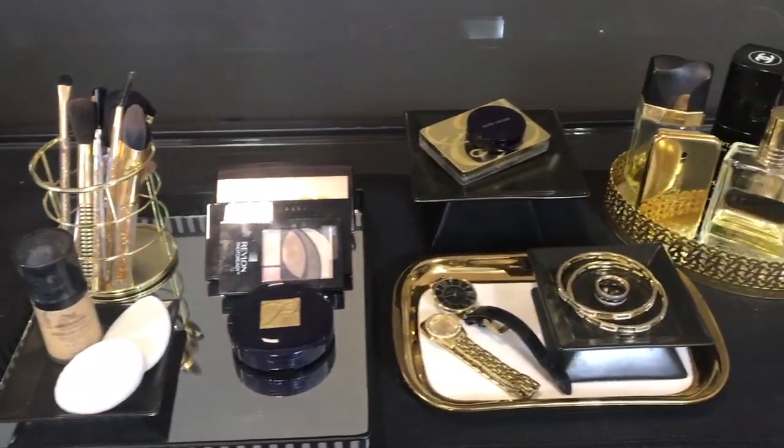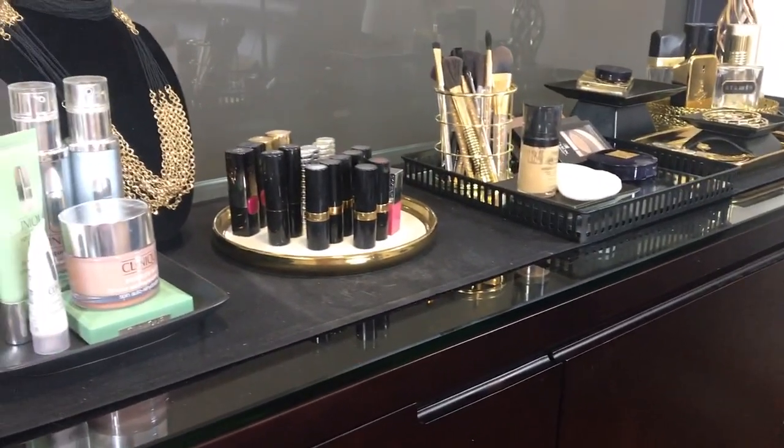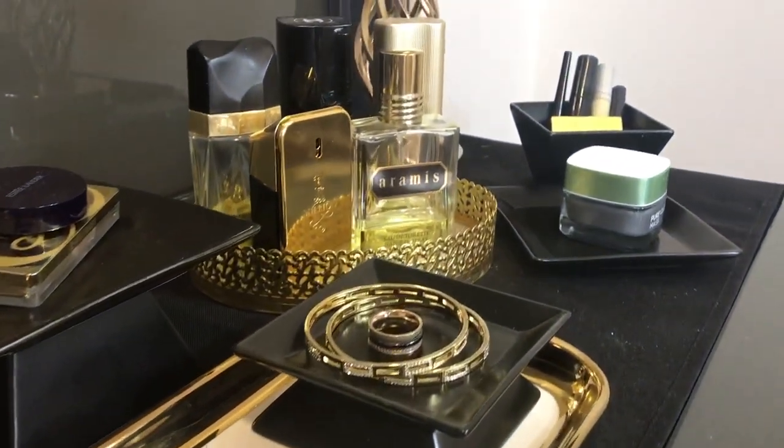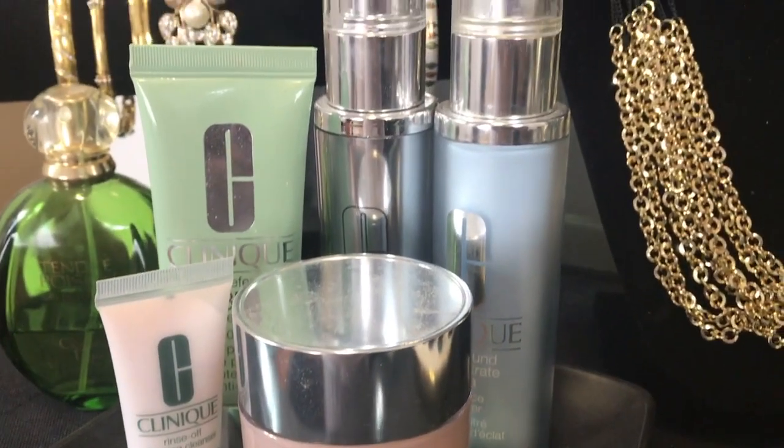This piece is from Lorenzo, and it has served many different functions over the years, but right now I am loving it as my vanity cum handbag organizer. I just keep all my makeup up here and favorite products displayed here.